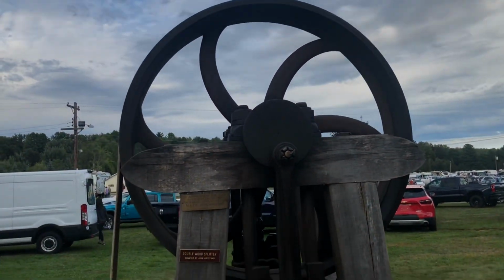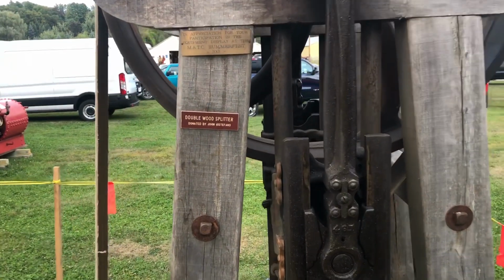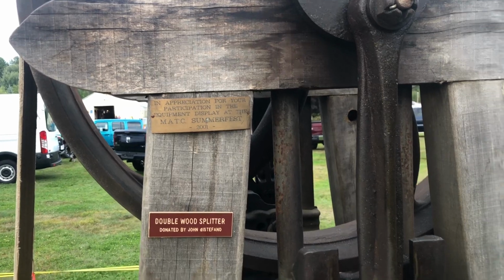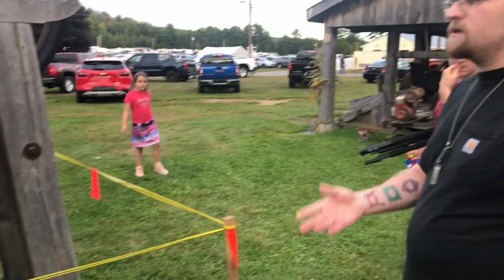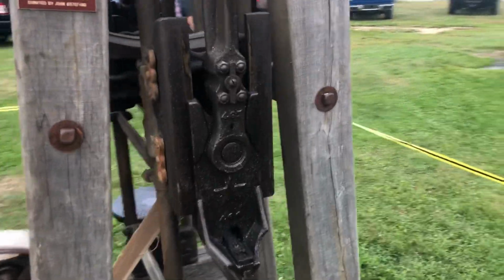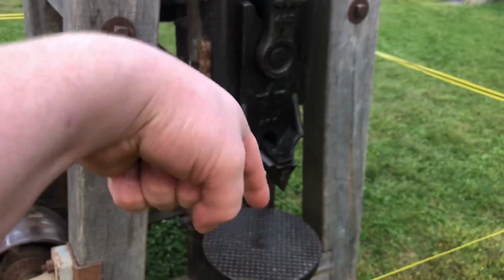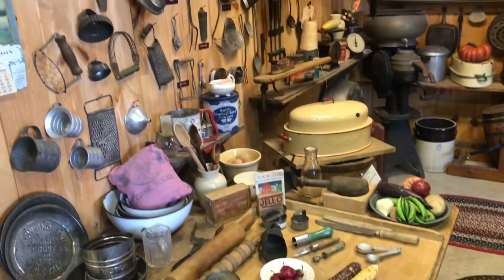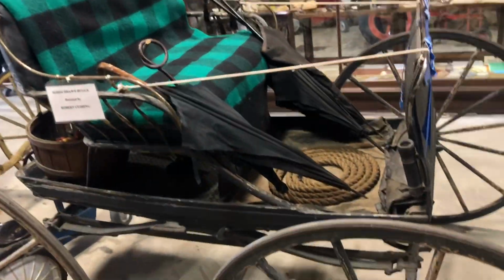Look at this wood splitter, guys. It is a double wood splitter donated by John. We used to have one of these. Oh, wow. Well, we still have it. It's just in a shed. Does it still work? No. Well, we sold the tractor that went with it. I'm guessing everything's pulled. Most of it, right, we stripped here, a lot of it from metal and stuff, and then over the years, split right here. What's it do? But it's stuff like this that gets my blood pumping. Carriages just like this. Oh, so cool.